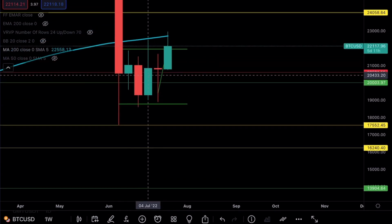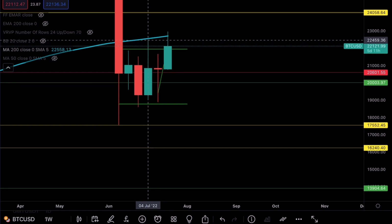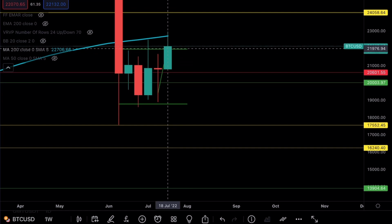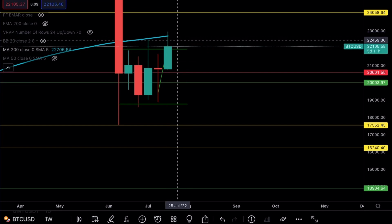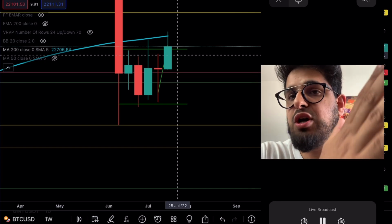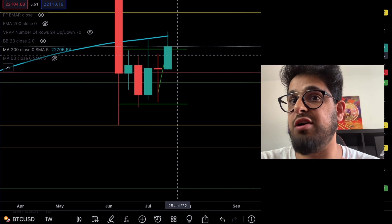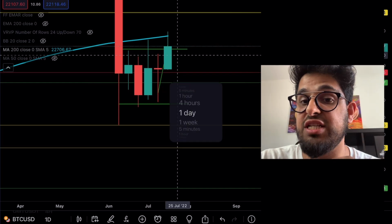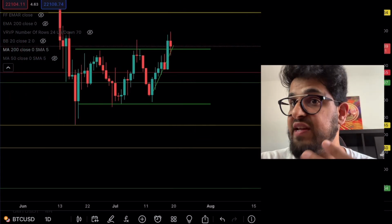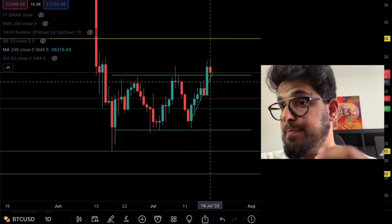Now look at this candle. Where did we get rejected from? Look at the wick of this candle, right on that 200-week moving average. And where are we getting rejected from again? On that 200-week moving average. So it's going to be a huge effort by the bulls to push us beyond that 22,700 mark, get through towards 23,000, and then things will become easier, and you will see more bullish feelings in the market, which makes complete sense. Right now, this is a very, very important period.